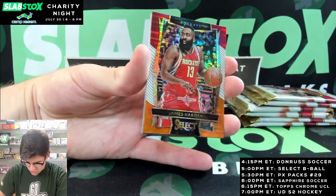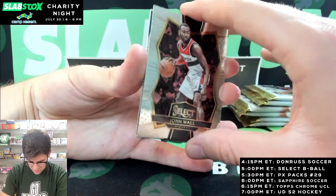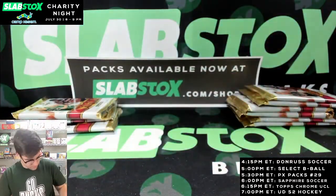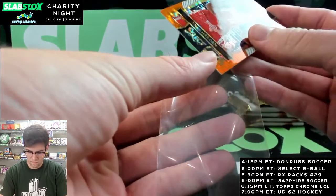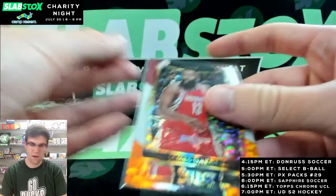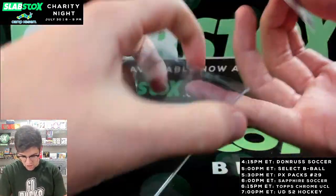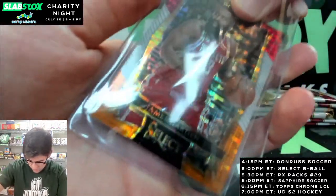Bellinelli, James Harden, multicolor, John Wall, premier, Paul George, and Mike Muscala. Yeah, he's pretty low risk now. A little risk because he obviously can't shoot the ball, but the price point is much better than ever before.